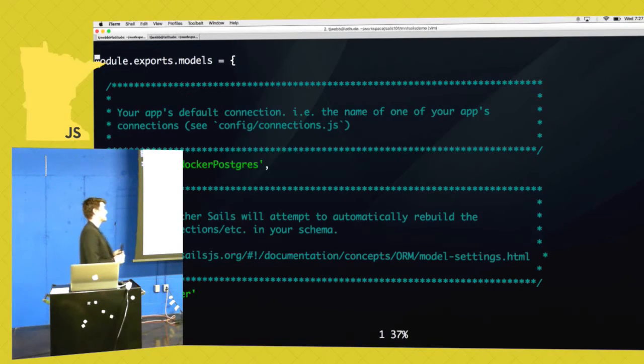It will, if it needs to delete something, it will fail. It'll just bail out and say, hey, I can't migrate this automatically.